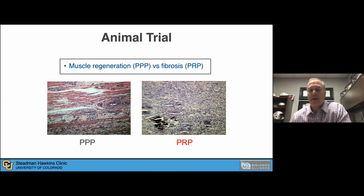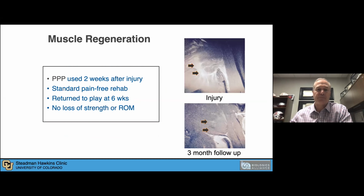In an animal model, you see the bridging muscle that is across an injury, and that is in comparison to the PRP, where you see the disordered scar tissue, which is likely to occur because it upregulates the proliferative side of muscle repair, which is not what we want in this situation.